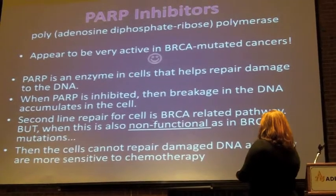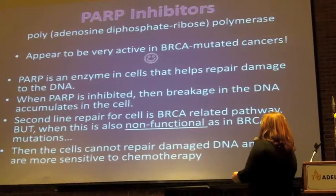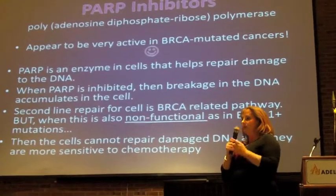The second line repair for cells is BRCA-related pathways. So again, when this is non-functional, then the cells can't repair the damaged DNA, and they become more sensitive to chemo, and they die. That's what we want.